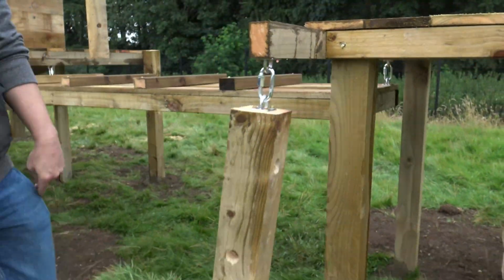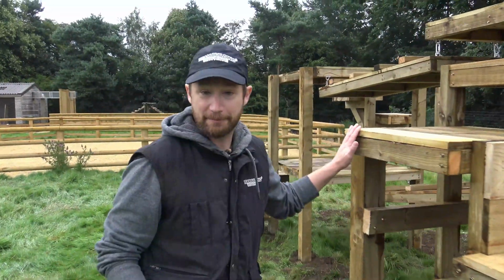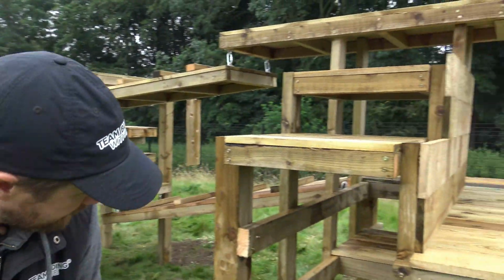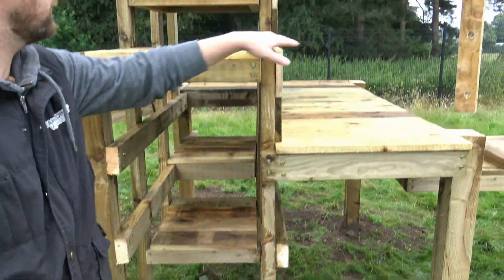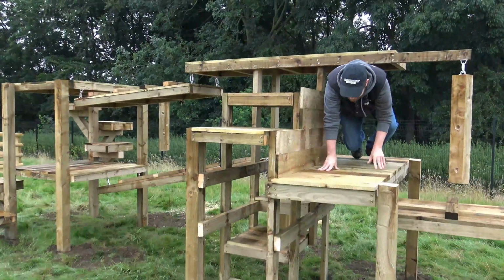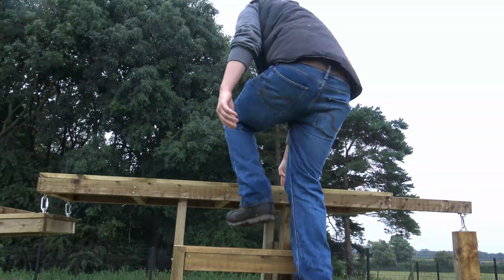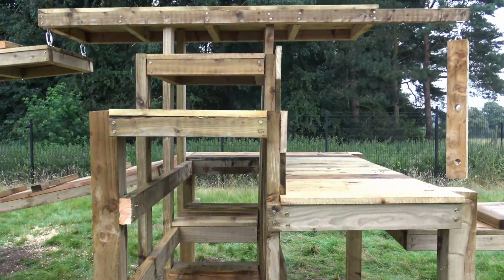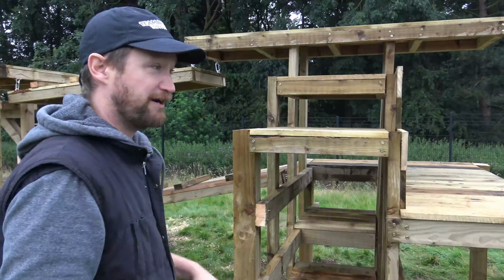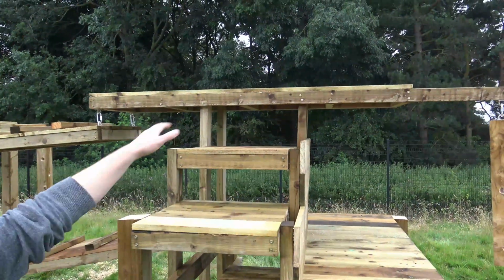And then the centrepiece of this build is this stepped platform. So the idea is the steps lead up through the middle to this first level, and then come around and up onto the very top piece, which provides the height there. So if the goats want to play king of the castle, they have got a high point up there that they can take and look out over the surrounding area, and it's actually quite a nice view up there as well. You can see quite a lot of the surrounding area.